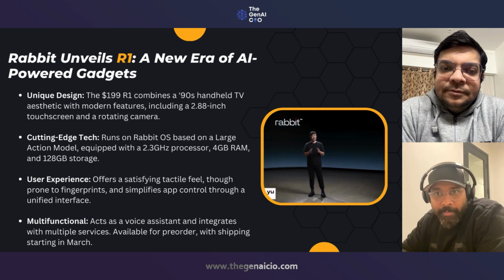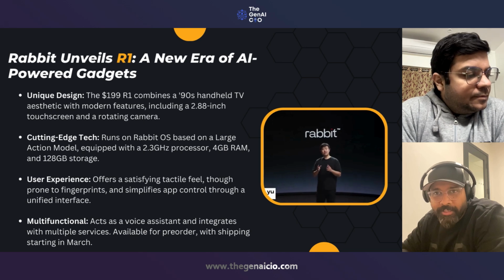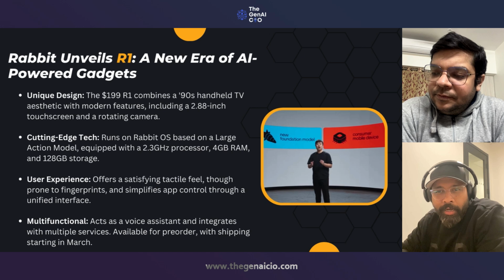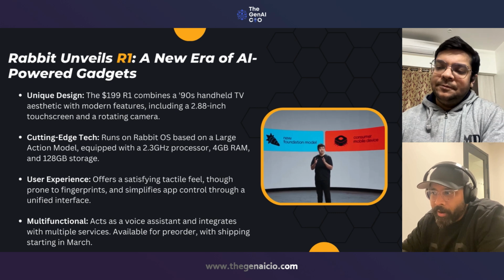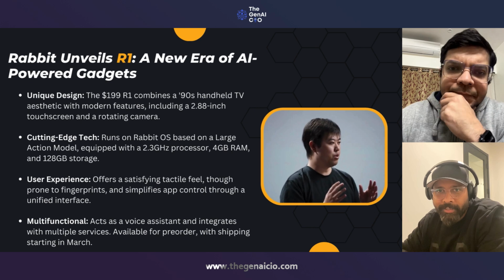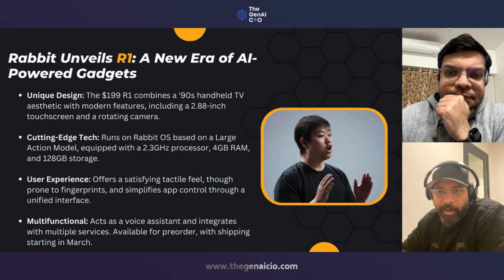I think CES happened early this month, and we have a lot of gadgets that were introduced, and undoubtedly the one that caused most attention was the Rabbit R1, which is an AI-first device that they ended up launching at CES.